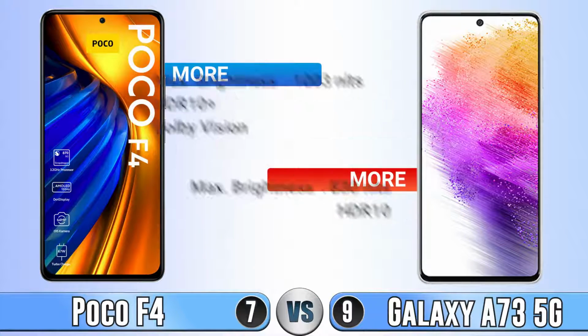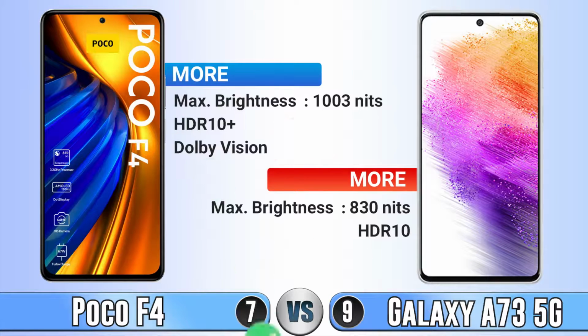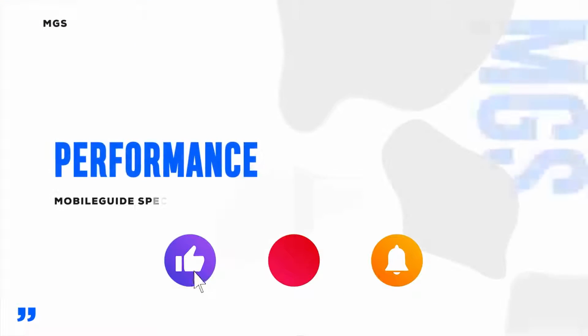Maximum brightness of Poco F4 is more than Galaxy A73 5G. It also has HDR10 Plus, while Galaxy has only HDR10. It has Dolby Vision, which we don't see in A73 5G.